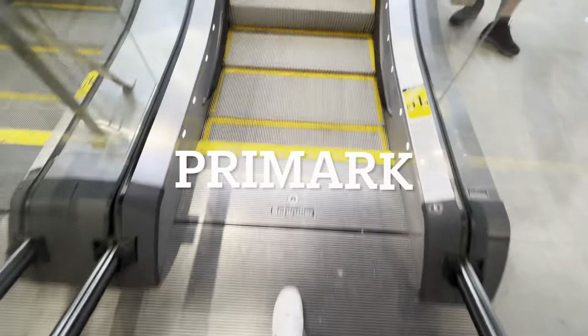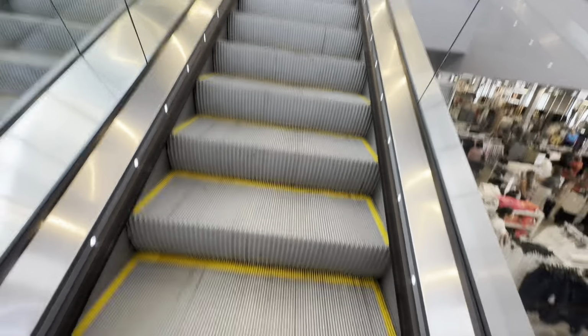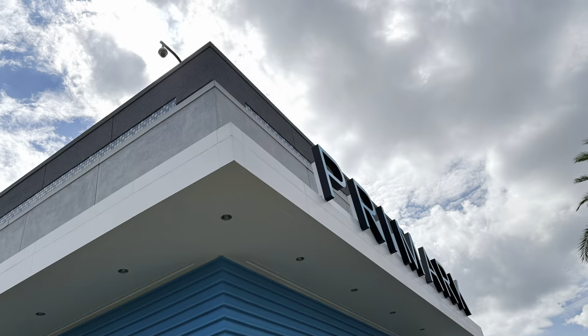Okay then, here are the escalators at Primark at the Florida Mall here in Orlando, Florida, and these are Schindler escalators, and the down escalator is broken, and this store here used to be Forever 21, so I have to go down in the elevator to get down. So I'll go right here on that side. That's it.